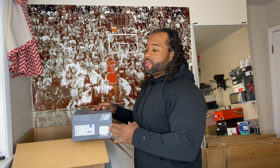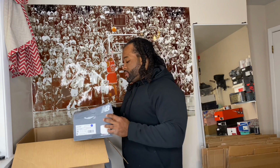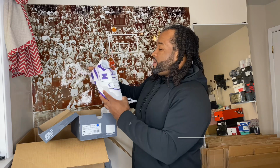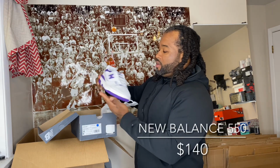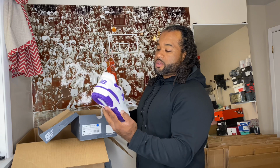collab, and I think they called the Kennedy. I know what they called, but those were fire, man. Material, color, all that was dope. These are a size 10. These are the 550s, dead stock. Kind of giving me not even dad, but like grandpa vibes.